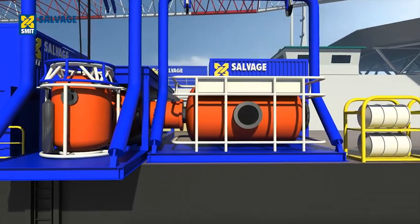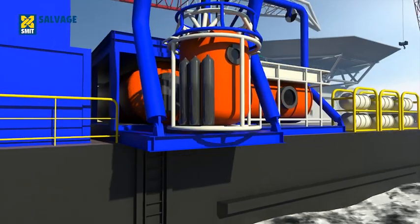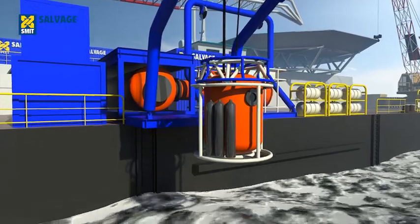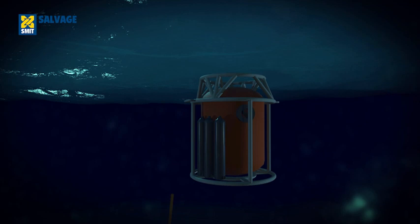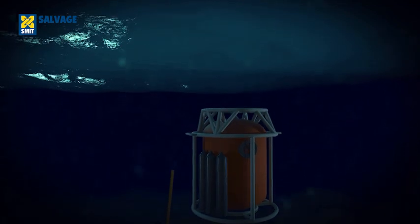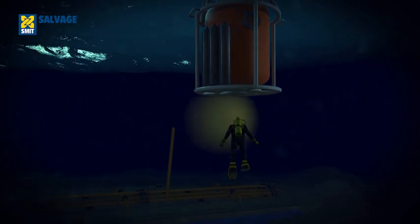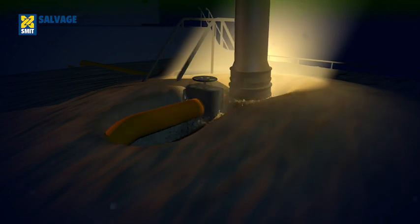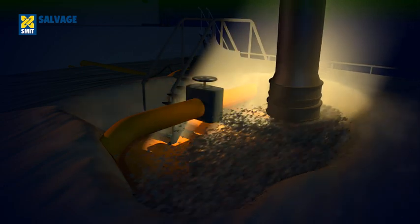To perform the work underwater, the 6 divers have to get into a saturation tank in order to get used to the pressure. The pressure in the tank is equal to the pressure at 100 meters deep. Divers will stay in the sat tank for the entire operation. The first job of the divers is inspection of the wreck. Before the oil recovery can commence, the deck has to be cleared of mud and sediment.